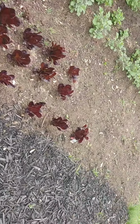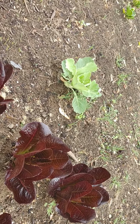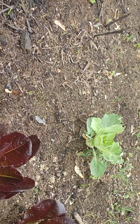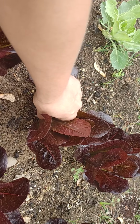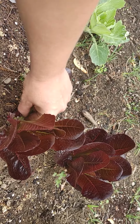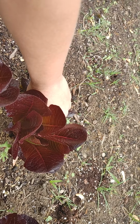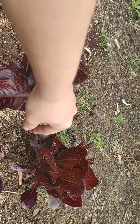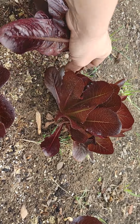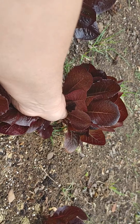But I was coming over here and picking the outer leaves of my lettuce off here, because we finally got a little bit of rain earlier, which I did water last night, just to help.